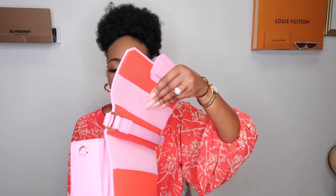Let me go with the first luxury bag that I ever owned, and it's this pink and red Moschino bag. I got this as a birthday gift a while back, and I absolutely love this bag. I've never seen this bag ever again. So this one is a classic. I am going to be keeping this for a long while, passing it down to my kids and their kids. So this is the first top handle bag.